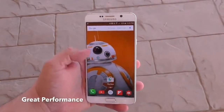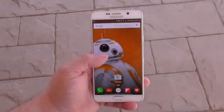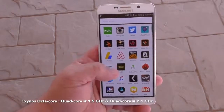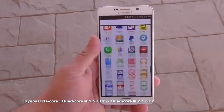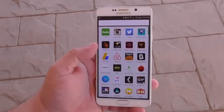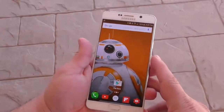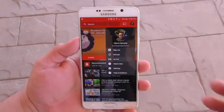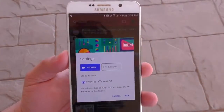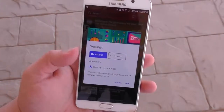After 5 months of usage, I gotta say I'm still loving the great performance of this phone. It still feels very snappy. This phone has an Exynos octa-core processor, which is split into two quad cores. One quad core processor is at 1.5 gigahertz. The other one is at 2.1 gigahertz. And I gotta say, thanks to that, most likely that's the reason why this phone feels so snappy. I don't have problems doing any task on this phone, including recording video games, which I've been doing a lot on the Galaxy Note 5.